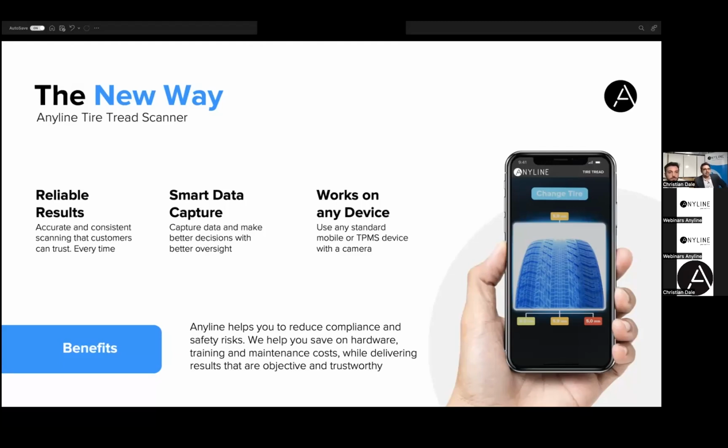And what we did is we wanted to make a tire tread scanning solution available, the same as all our other data capturing solutions. And that means mobile first, using a mobile device for measuring the result and immediately transferring it into the right system. And the other very important point is we want to be device agnostic. We want to use a plain camera in order to read the tire tread depth. And that's a breakthrough innovation.